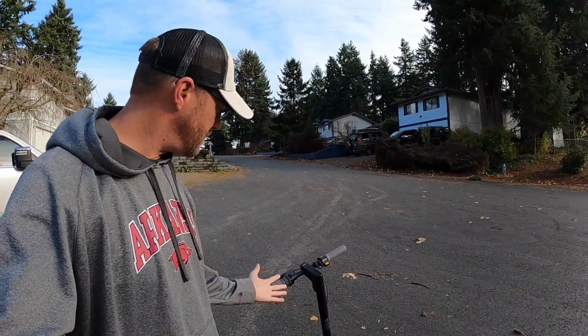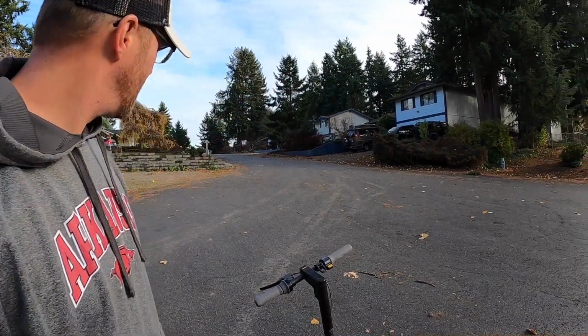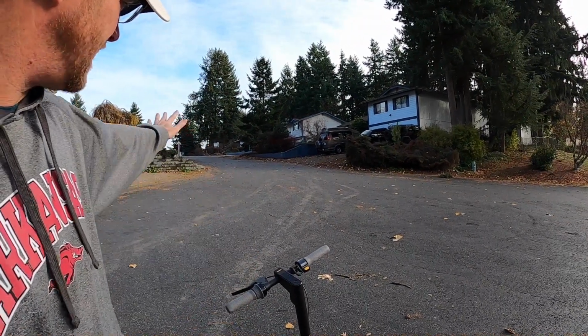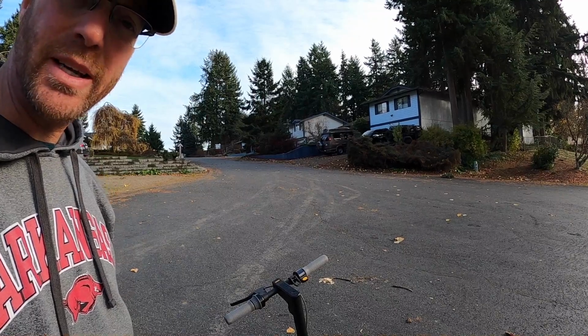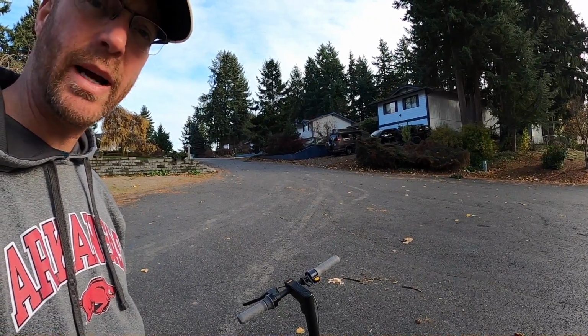Okay, first up, I'm going to ride the Segway Ninebot Max. My cul-de-sac does have a slight slope to it, so we're going to see how it accelerates from a stop and going up a hill with a small kick.